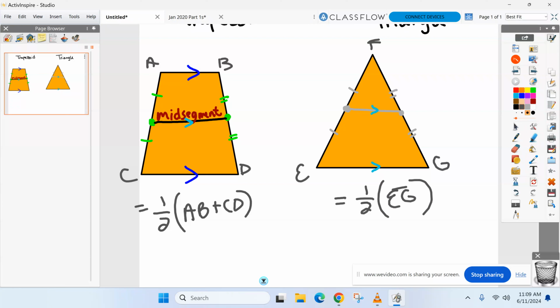Also, the last Regents that was just given in January, they asked to construct a mid-segment. And that would not be found on our videos. You know why? How do you construct a mid-segment? Find the midpoints of two sides by doing the perpendicular bisector. They asked that construction in a little bit of a different way. They asked to construct the mid-segment on the last Regents. All good before I get to the problem we need? All right.